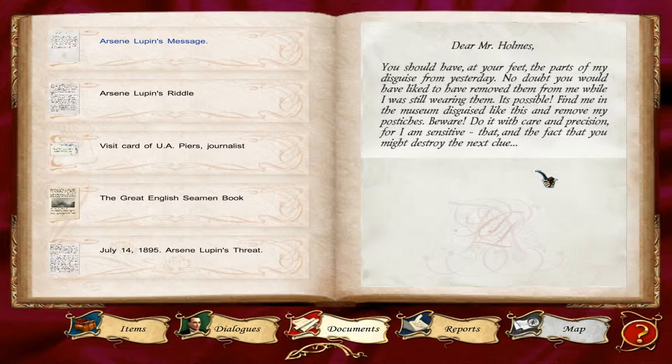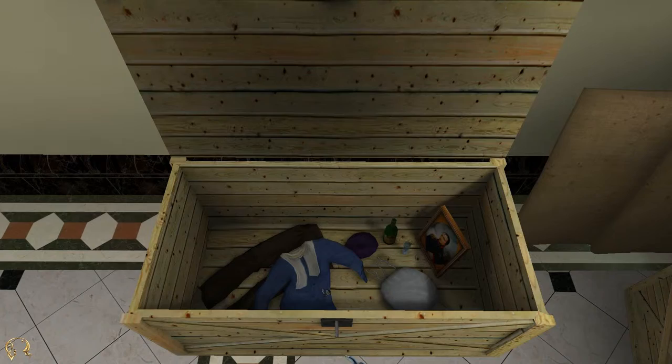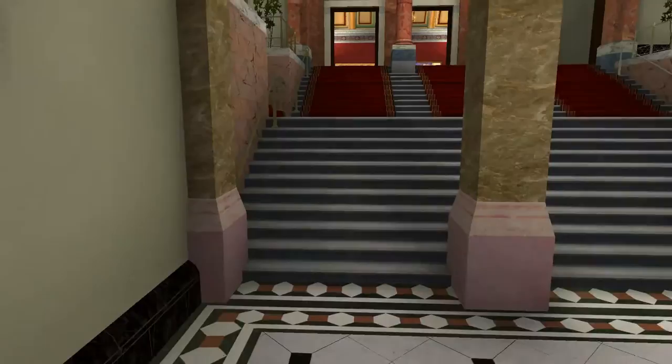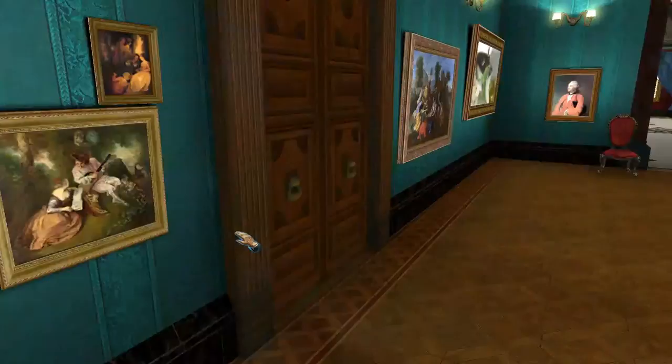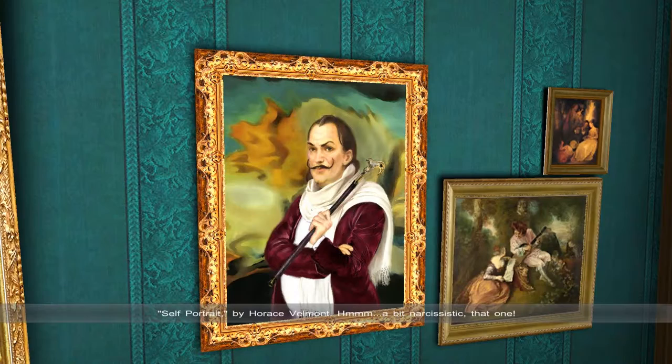Find me in the museum disguised like this. So, the self-portrait. I should stop at some point. I'm enjoying this little riddle. I know some of them, it's like, I don't know what I'm doing, I have had to look at hints. Self-portrait by Horace Velmont. A bit narcissistic, that one.